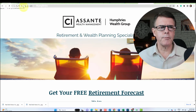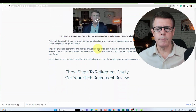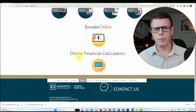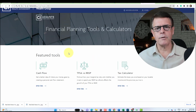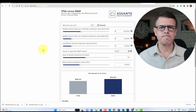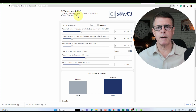Okay, so if you go to humphrieswealthgroup.com, you're going to get to our home page. If you scroll down to the bottom of the page, you're going to get to the sort of menu bar. And if you go to Toolbox, click that, and it's going to give you some resources, but go to the online financial calculators, click that, and then it's going to take you to a bit of a menu page. Here it says TFSA versus RSP. Again, click Open Tool, and it's going to take you to this calculator. So it says at the top, TFSA versus RSP. See how your marginal tax rates affect the growth of your TFSA and RSP account.